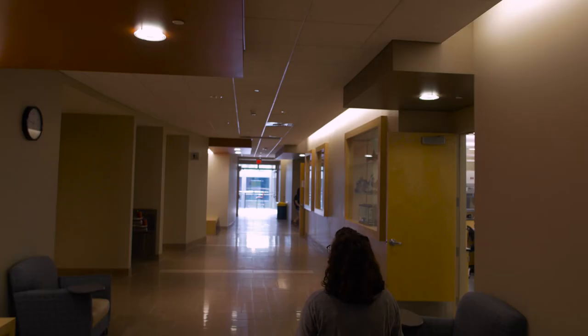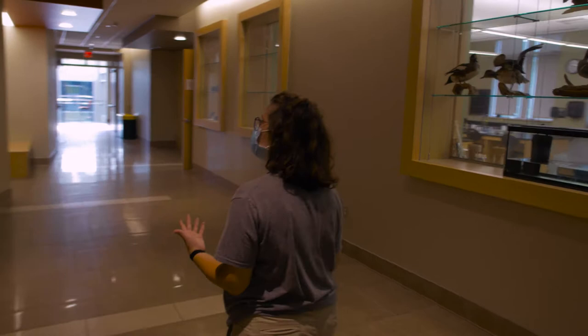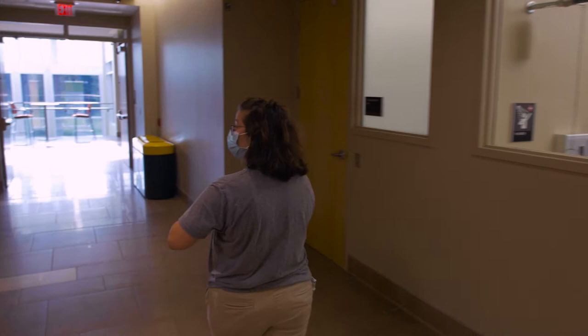And downstairs, we have another computer science lab, our beautiful auditorium, where I'm personally in our band. So that is where we perform and have concerts. And we also have smaller classrooms and larger classrooms where you can have anything from math to physics to science and everything in between.